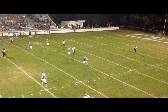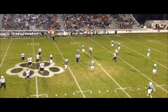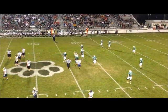First and 10 from the 45. Back to pass, Underbrink. Oh, dropped. Dropped by Logan McDermott. It's going to be a second down and 10 from the 45.